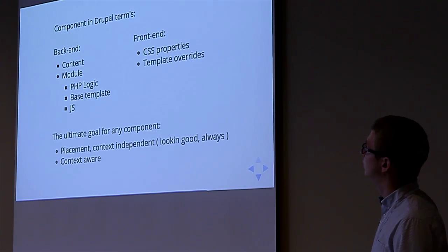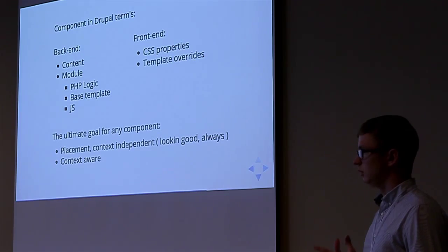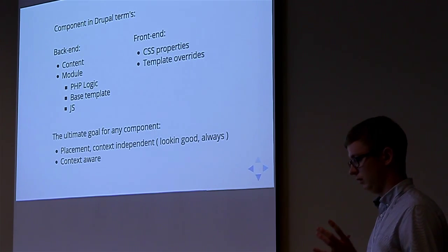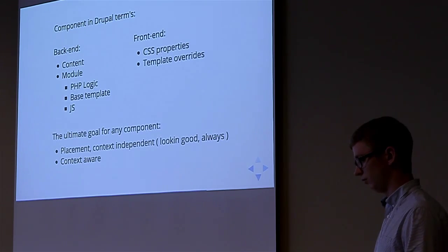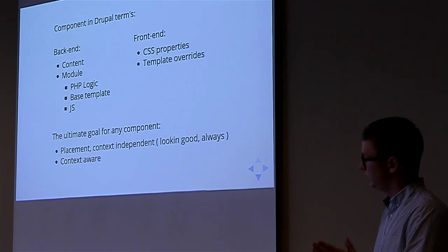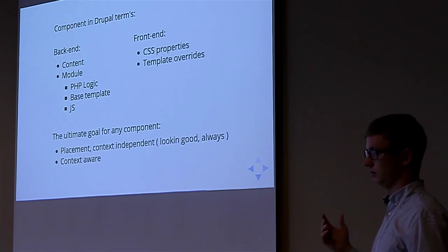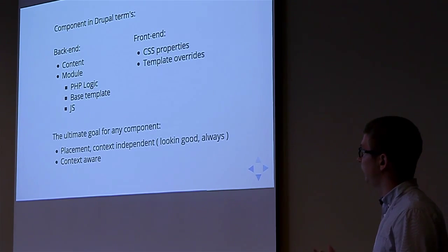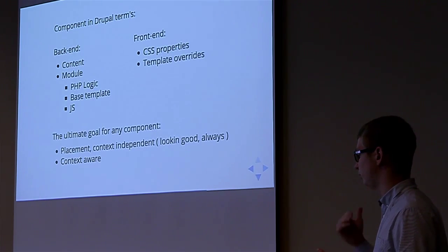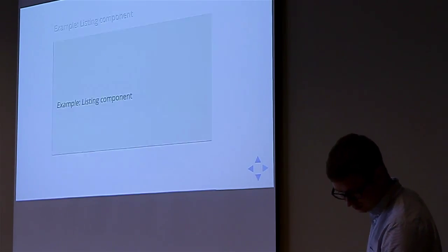So the ultimate goal for any component was that the placement should be context independent, and if we take into account our grid system, then placing it into any region with any kind of column count, it should look good and must look good, and the page does not look broken, and it should be context aware. That means it should be aware of where the actual component is.